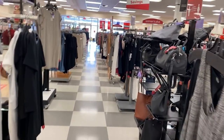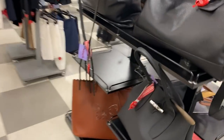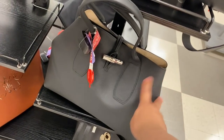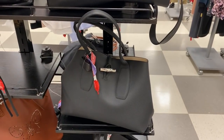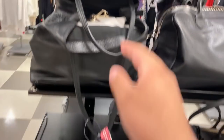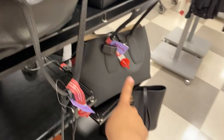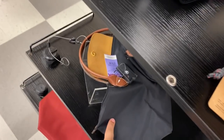I remember when I had one, I had gotten a really good deal on it. And they have this little Longchamp here, $249. Oh my god, this classic one is $249. That's a really good deal. And then they have this little Le Creuset. That's $200. It's a little bit pricey. I'd rather pay more and get that one. A classic Le Creuset for $80.